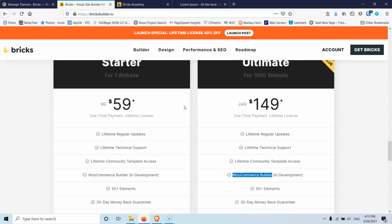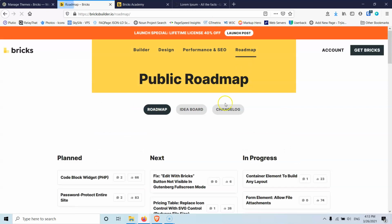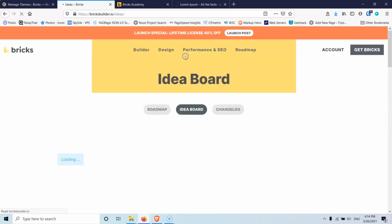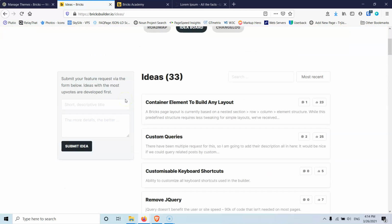This company is the one that produced Happy Files. So if you know that plugin, you know that it's a solid company and they're going to improve their product for sure. So let's go to the roadmap. They have a public roadmap, and they say that in progress we have the WooCommerce Builder. And of course, they are improving the form element, and they also are going to bring code blocks and password protect entire sites. Also, they have the idea board, where you can submit your ideas or upvote the things that you like most.